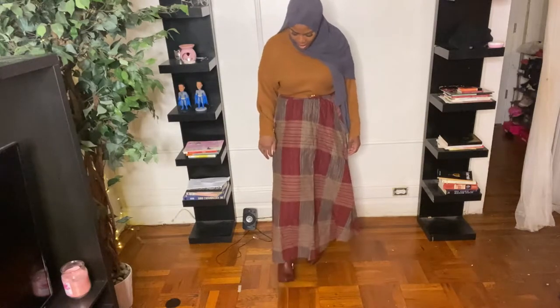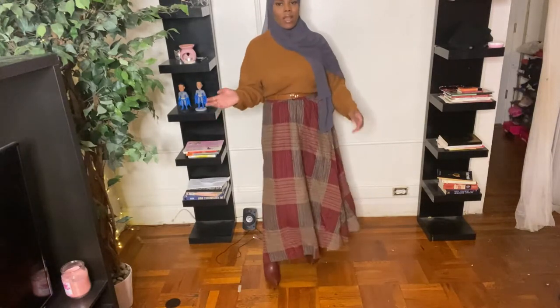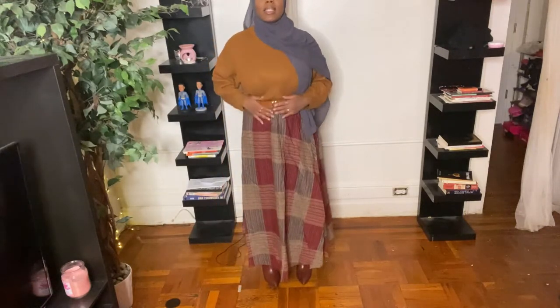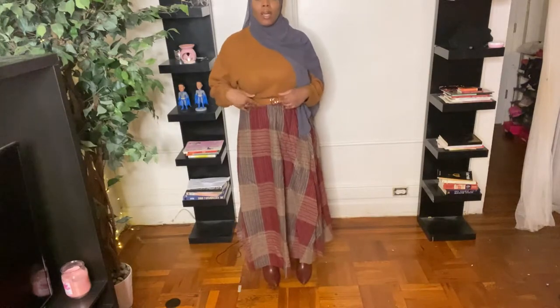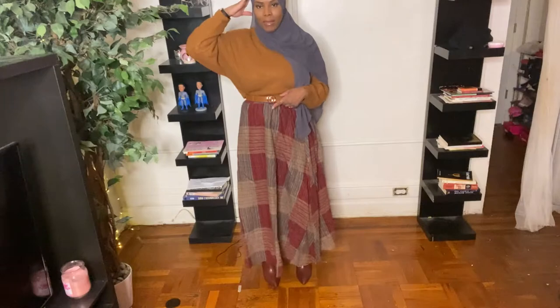Even though the skirt is probably like a reddish color, the boots are actually, I don't know, how would you describe this? Like a mahogany brown? You know, there's so many shades of brown. But the sweater just does not match with this skirt. I put on the same belt that I had on last time. This belt actually comes in a set of three. I was gonna wear a black belt and a black hijab to match, but this sweater is just sticking out to me.